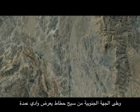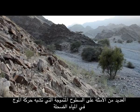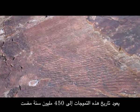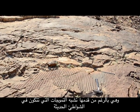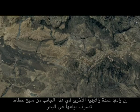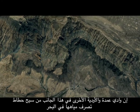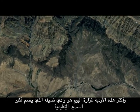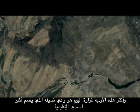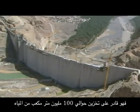On the southern flank of Sayhattat, Wadi Amde exhibits many examples of rippled surfaces that date back to 450 million years ago and resemble wave actions in shallow water. Wadi Amde, along with other wadis on this side of Sayhattat, discharge water into the sea. The most water-rich of these is Wadi Daika, which today holds the largest regional dam, capable of storing 100 million cubic meters of water.